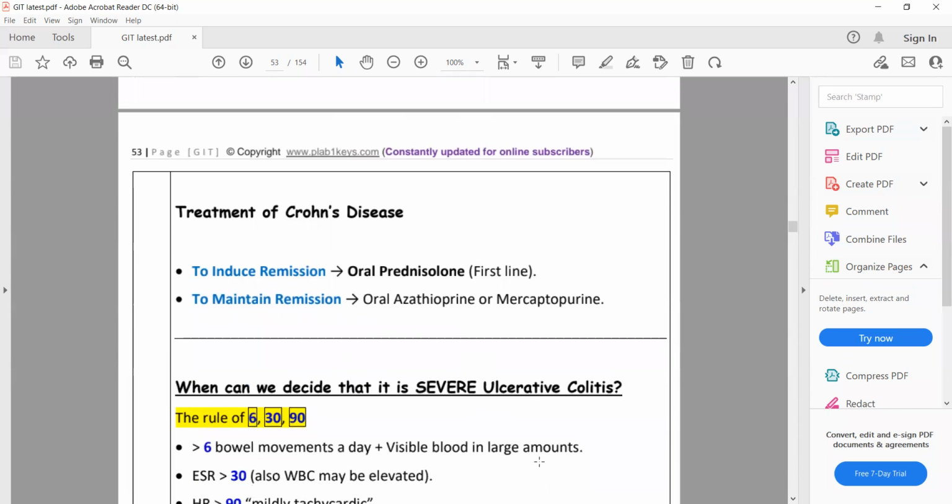Is smoking a risk factor, or are people who smoke just prone to inflammatory bowel disease? Smoking worsens Crohn disease, and it improves the symptoms of ulcerative colitis. Okay, thank you.